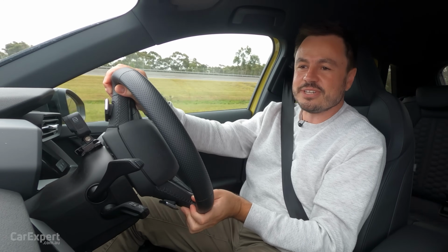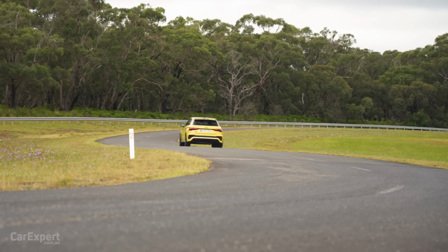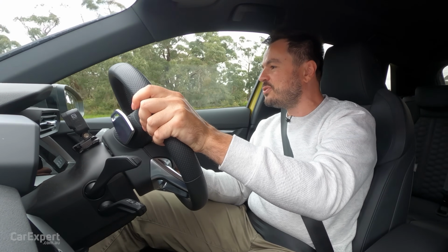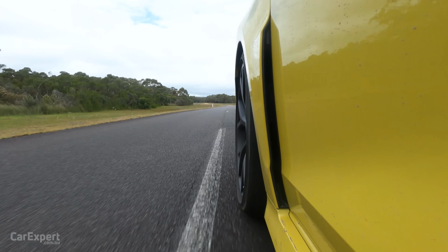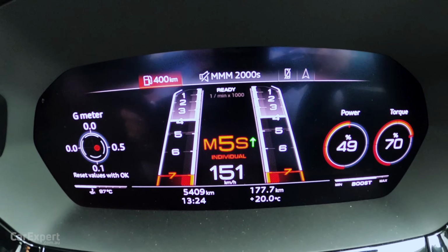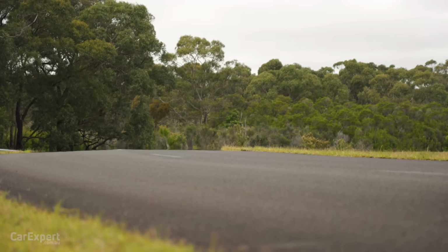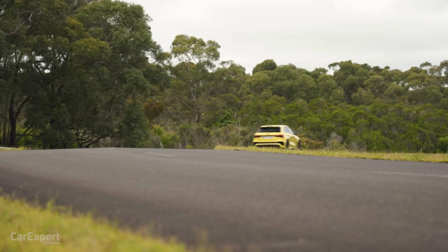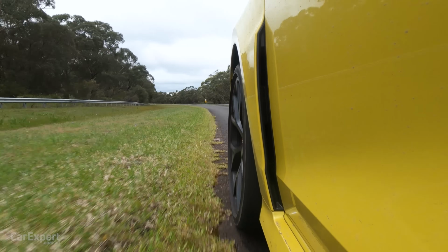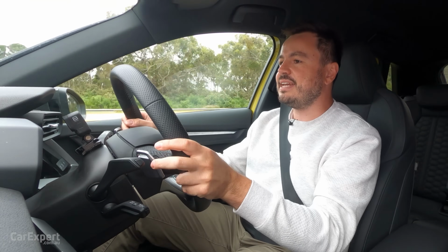God, that noise is so intoxicating. Holy shit. It is sticking to the road like glue. Oh, the way it's adding torque through those wheels as we exit the corner is absolutely unreal. Oh man, and these brakes are amazing. Those carbon ceramic brakes up the front really give this just another league of stopping power with virtually no fade. You would have to be going absolutely bonkers to get fade out of those.